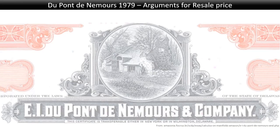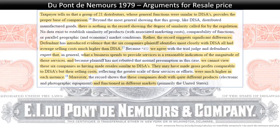Now, the taxpayer argued that they were using the resale price and that was one of the acknowledged methods and therefore things were fine. But the court did not buy that. And here is basically the summary.